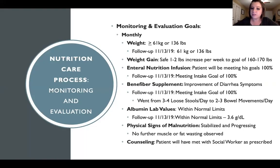So I'm going to monitor his weight, hopefully one day weight gain. His enteral nutrition and Benefiber infusion: is it matching what we have prescribed? His albumin lab values and physical signs of malnutrition. I understand that next time I see him, he's not going to be plump and filling out, but I don't want to see any more wasting. I want it to at least stay where it's at, and then we can improve it. And I also want to see that he is attending his counseling sessions with the social worker.